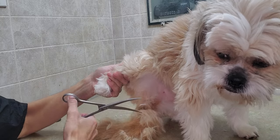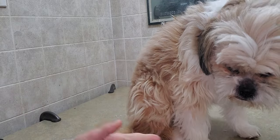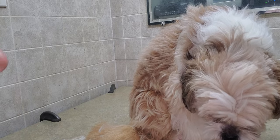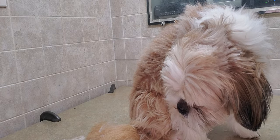Just around where she pees, I'm going to be using the clippers because it's safer than using the scissors. So I'll be using a number 7 in that area.